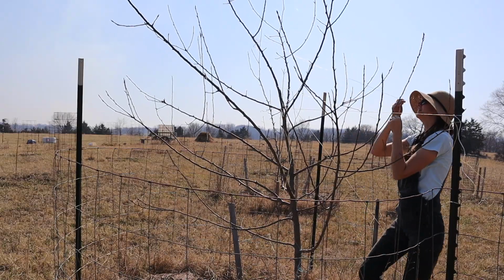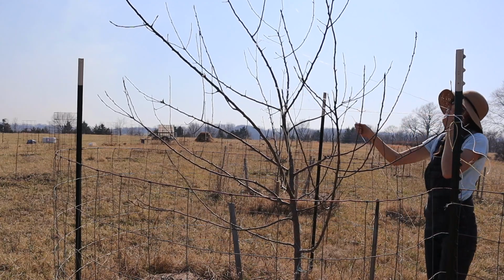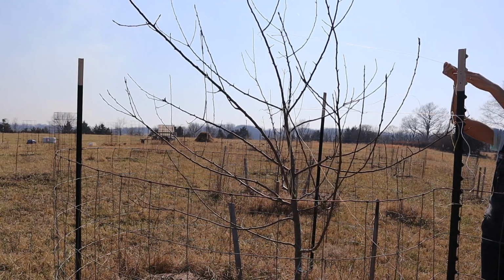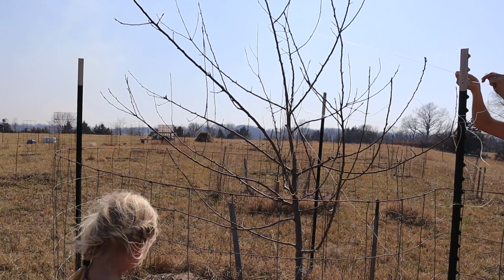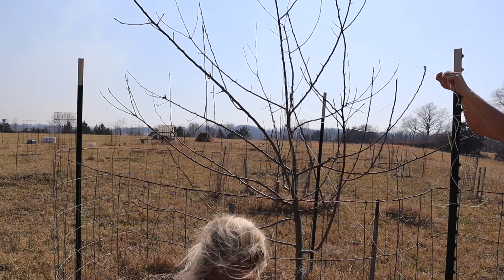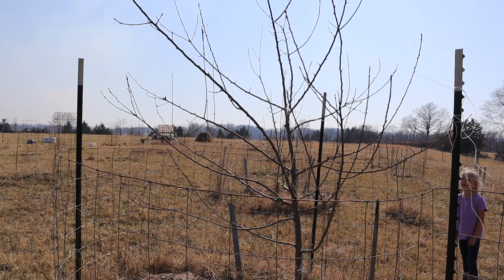One of my older trees was growing a little bit crooked, so what I'm doing here is loosely attaching some string to the leader, and then I'm pulling that over until it's straight up and down, and then I'm going to tie that off on the T-post so it stays straight.